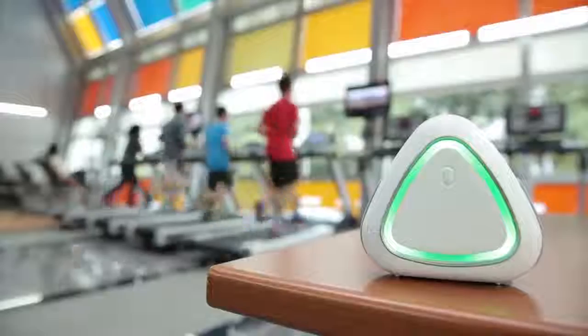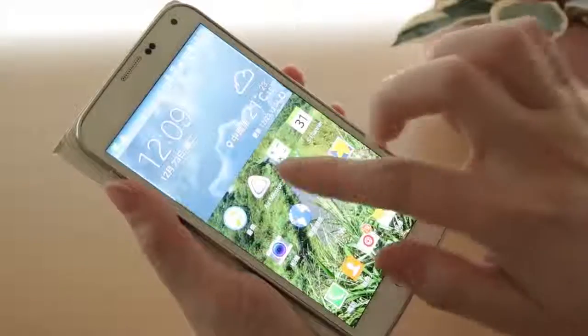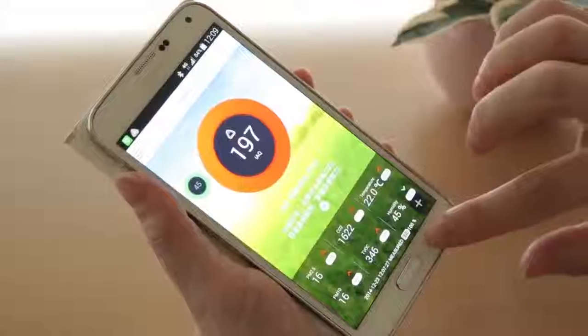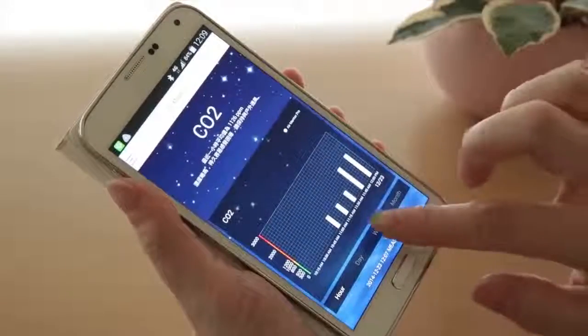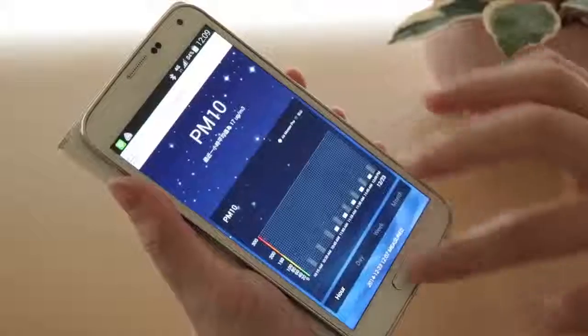You can use it anywhere, from the meeting room, kitchen, to your bathroom. It can show on your mobile devices. We have a mobile app, both for iOS and Android. It shows the actual numbers of individual items, the history data, and their air quality. You can see and check the history data.